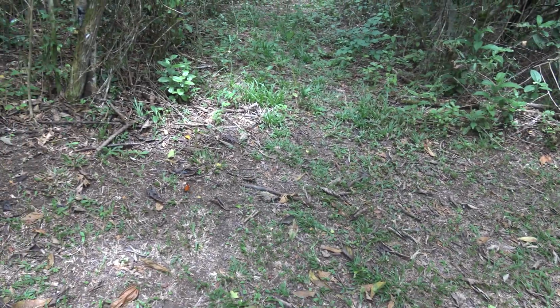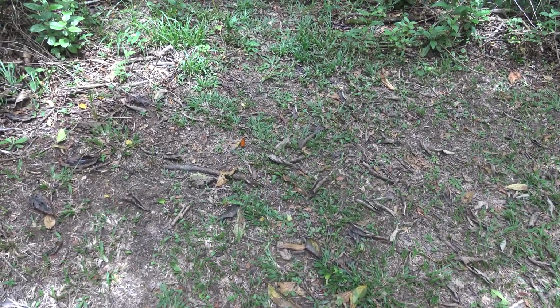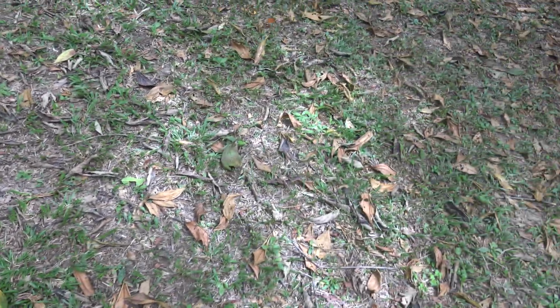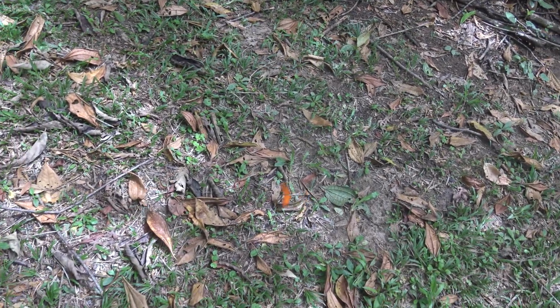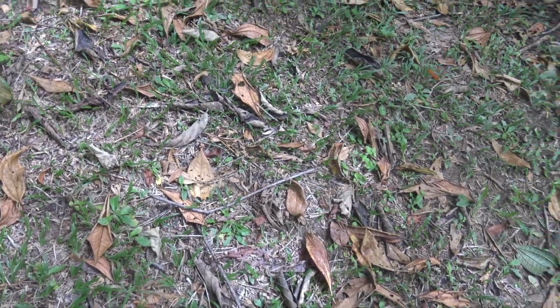So here we have another Marpesia, but it just refuses to settle down. Seems to be a very skittish species. It would be awesome if we could make a close-up, but it doesn't really agree with me following it. Filming butterflies is more challenging than I thought, to be honest. A lot of the butterflies in my videos just pass by for a few seconds.